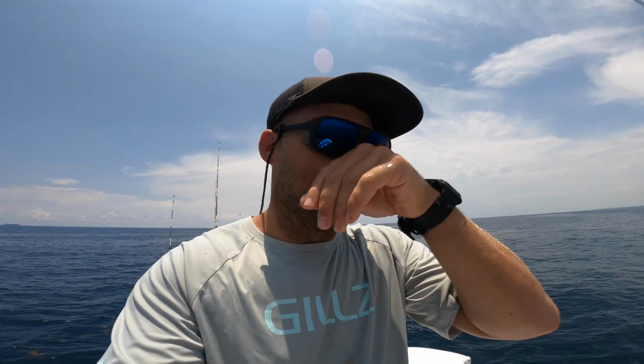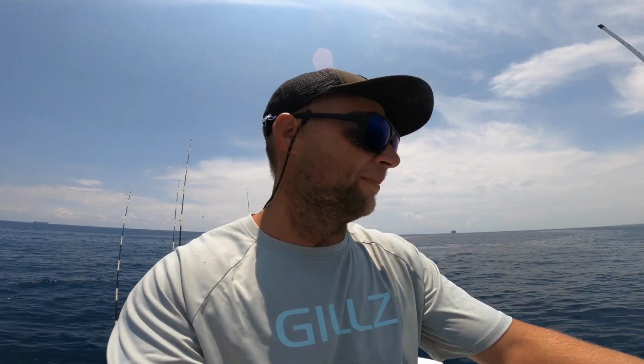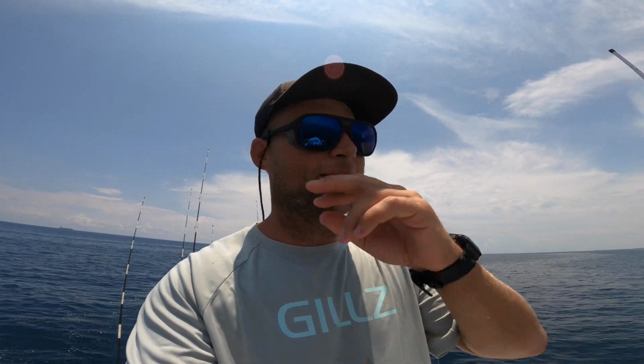So I got that one huge AJ. I did one really long drift. I'm tired, it's hot, I got a lot of work to do, but that was probably the biggest personal best amberjack that I've ever gotten. That thing is heavy as hell. I'm gonna weigh it when I get home. I'll be really interested to see the size and actually how much that thing weighs.